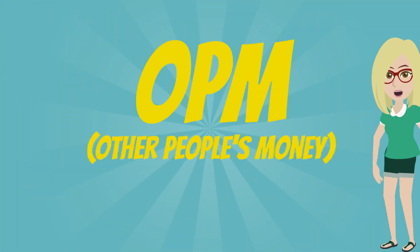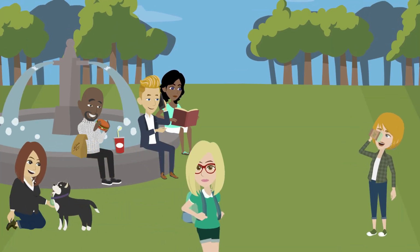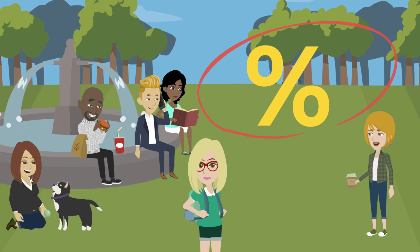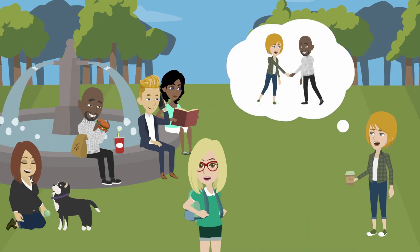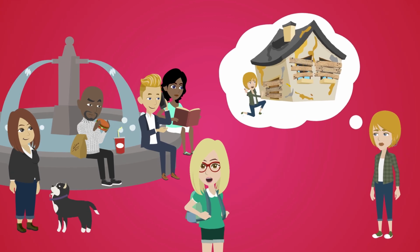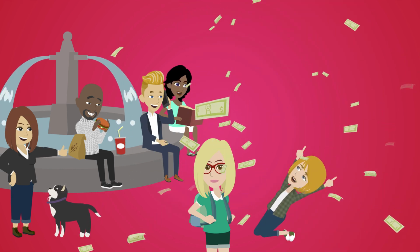Number 5, OPM, AKA other people's money. Compared to all the other lenders, OPM offers the lowest costs and highest flexibility. You only pay interest, so there are no points or other random fees to worry about. And you and your lender can set the terms together. The only downside to OPM is finding those who are willing to lend their money to you. But that's where gaining experience and knowledge in real estate investing helps. The more you know, the more you can prove you're worth the investment.